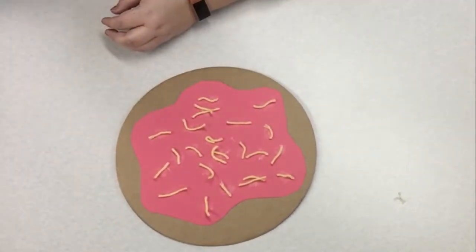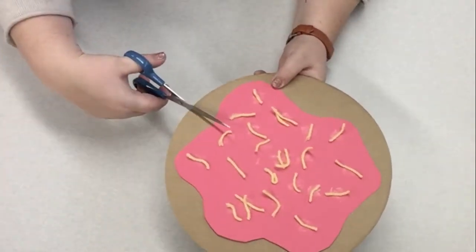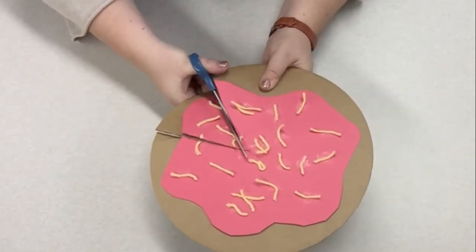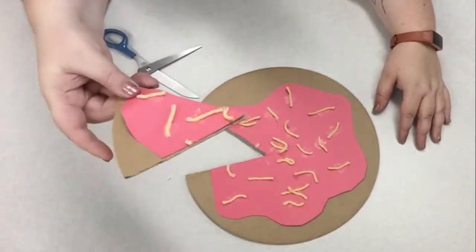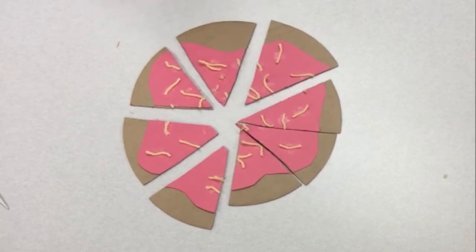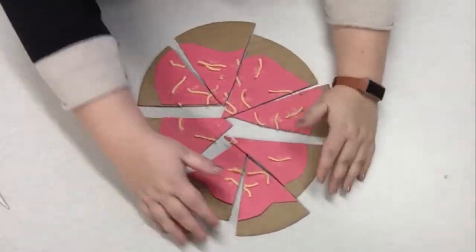And now it's time to cut out our triangle out of this circle shape. So here we go, I'm just starting and cutting into the middle. This would be a good part to have some adults help to cut out your triangle. And there we go, I have a piece of triangular pizza. While you're cutting, you can keep cutting your pizza up until you have the whole pizza divided. I cut my pizza into 1, 2, 3, 4, five, six, seven, eight equal pieces.